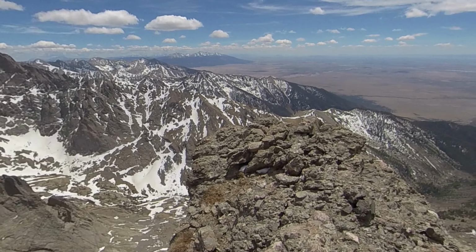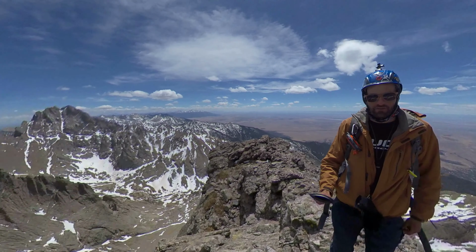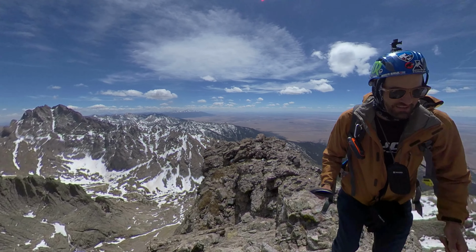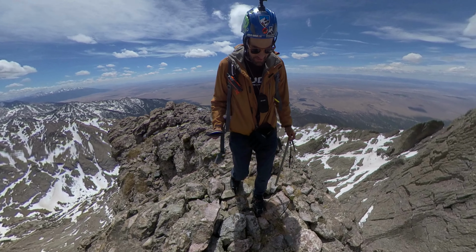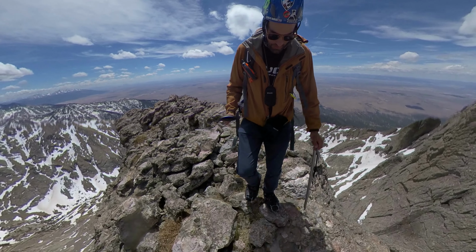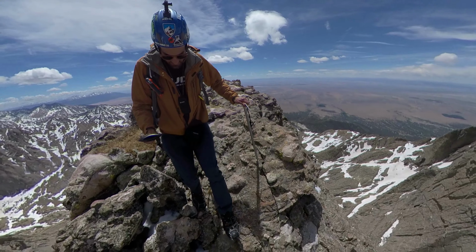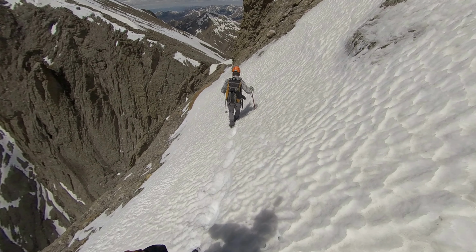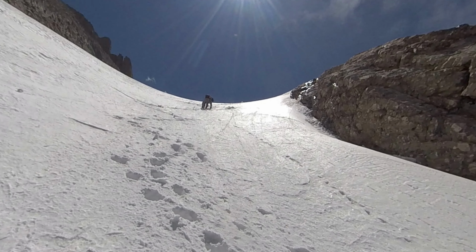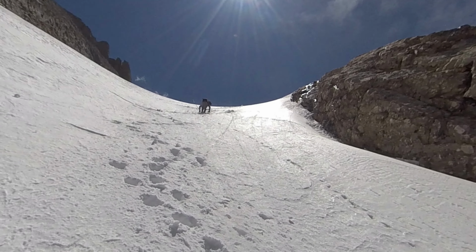You can see the Sand Dunes National Park right there. After a few minutes chilling here, it's time to head back down. Cross the avenue one more time. Down climbing, we have to go in reverse because it's so steep.